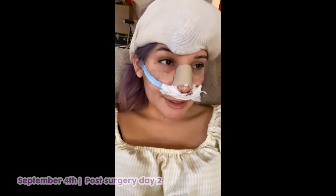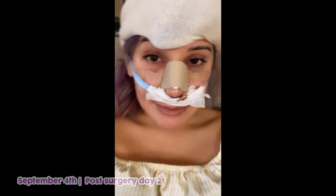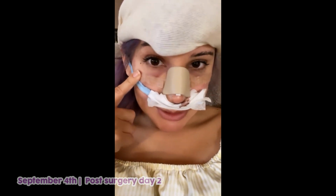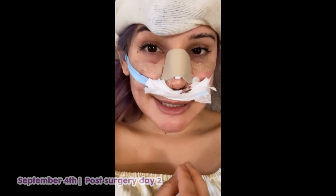Okay, I know I look ridiculous, but truthfully, I can't sleep. And now I'm starting to have these faint bruises. But I feel like they're appearing because I'm not getting rest.